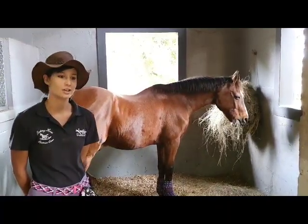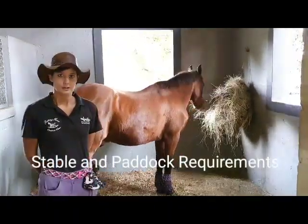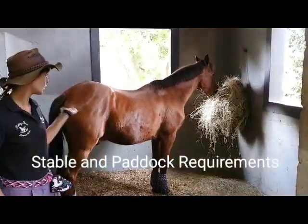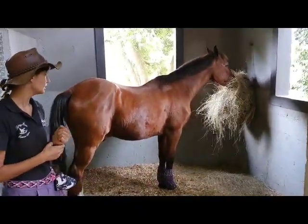Today we're just going to touch on a couple of the basic requirements that it takes to own a horse. Okay, so as you can see here, we've got Togs. Everyone knows Togs, and he is currently in his stable.